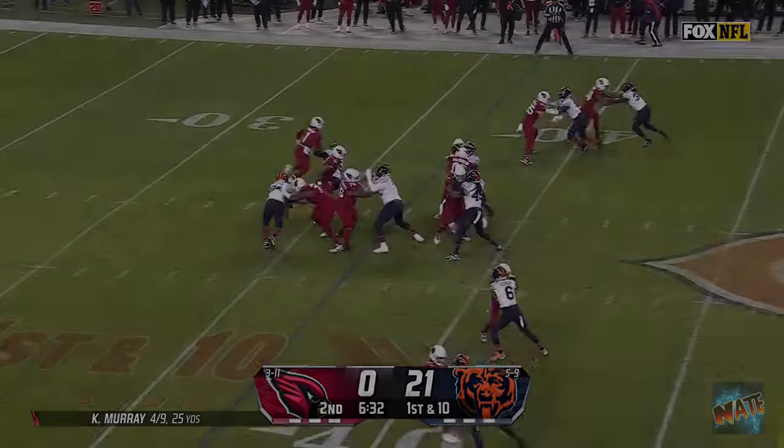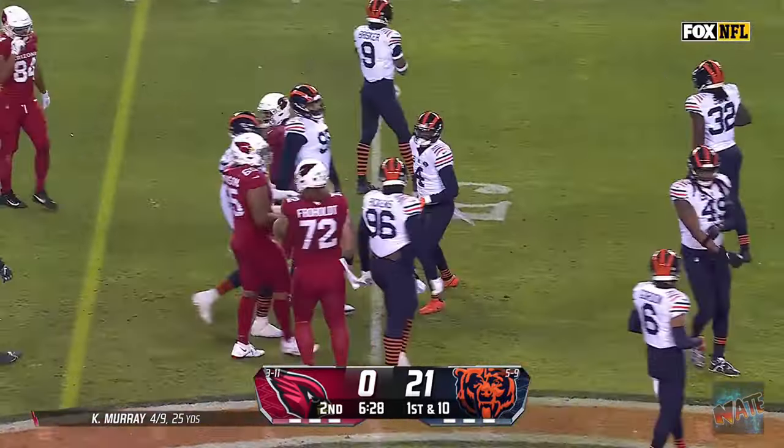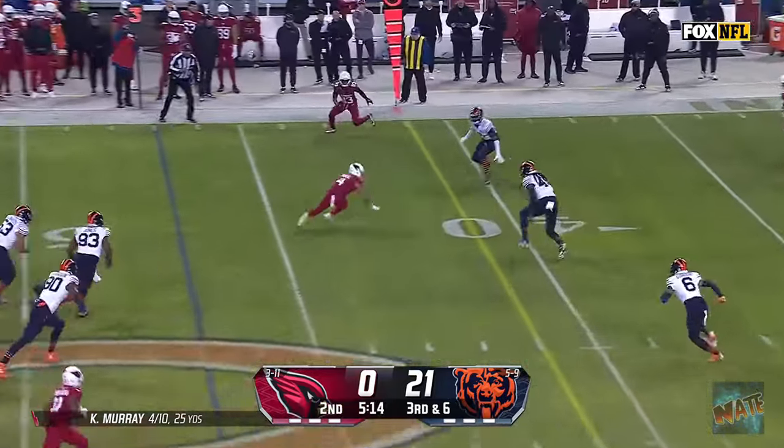7-10. Murray on the keep. There's an opening for Kyler Murray, and he'll slide down with a first down. Keep him out of 3rd and 10. Bears will bring a little extra pressure. The toss to Rondale Moore.